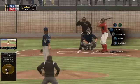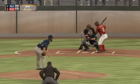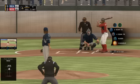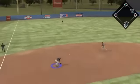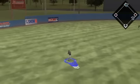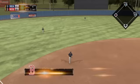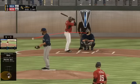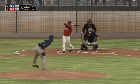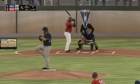Xander Bogaerts takes his first shot here with a runner at first now and 1 away. And a high strike to begin the at-bat. It's 0-1. Drilled to the left side. And just past his outstretched glove into left, a base hit. Now to the plate, David Ortiz. He'll get to take his first cuts here. David Ortiz. Into the seats, 0-1. Runners are at first and second with one away.